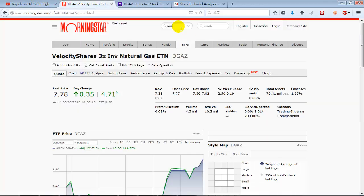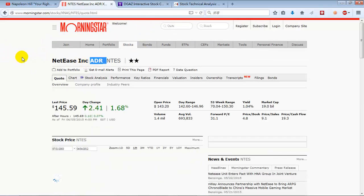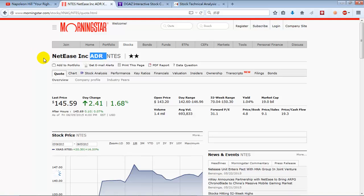What is this? I don't know. I look at the charts and then decide. This is an ADR. If you see an ADR anywhere in the stock, it means that the company is actually overseas, and we are buying stock in an overseas company. So one main difference here is that there's going to be an exchange rate issue as well.